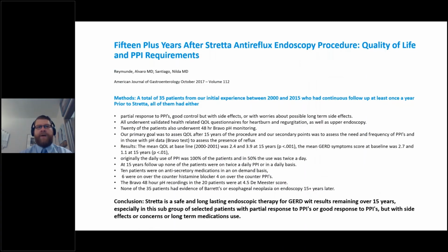Now, this is a study we're particularly proud of. This is a 15-plus year follow-up study from some of the earliest Stretta patients. It was performed in Puerto Rico. And the key to this study is that none of these patients had evidence of Barrett's or esophageal neoplasia on endoscopy after 15-plus years. So what that shows very clearly is that Stretta is not simply numbing the nerve endings or not simply addressing the symptoms of GERD. It's addressing the acid and stomach material coming up into the esophagus. So this is a study we are very, very proud to have been a part of, and to have seen something this long lasting, we feel is extremely helpful.